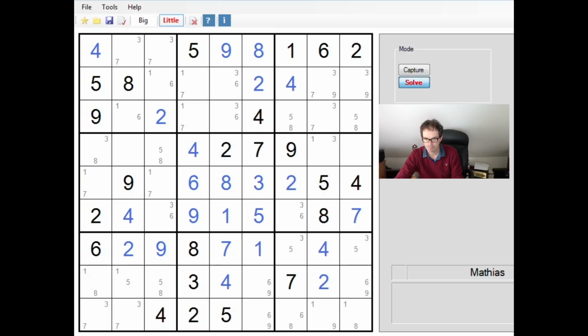Ooh, yes, but this is okay. This is okay, I think. Let's have a look. In fact, I'm tempted to pencil. I don't think we need to pencil mark this in, but let me just do that in case that tidies it up, which it doesn't. I think this can be anything, 1, 3, or 6.